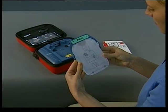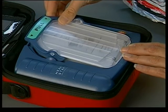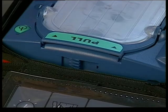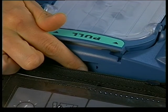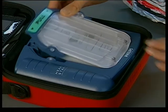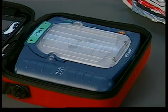To install the cartridge, press the bottom end of the cartridge into the bottom of the cartridge compartment on the front of the HeartStart. Then press down the top of the cartridge until the latch clicks into place. To remove a pad's cartridge, slide the blue latch at the top of the HeartStart to the side to release the cartridge. Then remove the old cartridge and replace it with a new one. Do not remove the hard cover or film seal until ready to use the pads.